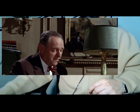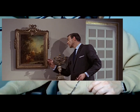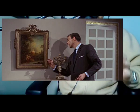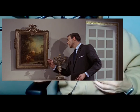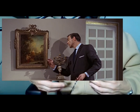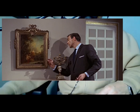And then Bond, when he's going to the hotel in From Russia with Love, and he's checking behind the artwork for the bugs. But notice they have the gold around the door. They have the big, heavy gold picture frames and the Victorian style art. So they're trying to add to the class of the hotel that he's at. Just like, hey, this is a really classy, expensive place to be.